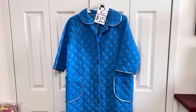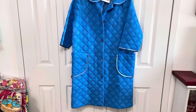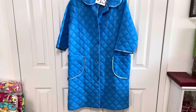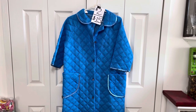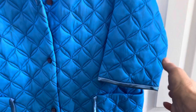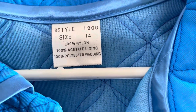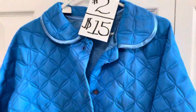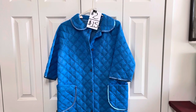All right, guys, we're into the clothes. Next is this vintage new old stock woman's bathrobe, and it is a size 14. And you can see this is in excellent condition. It's absolutely gorgeous. There is the size. It is $15, number 2.